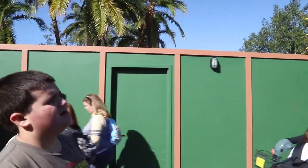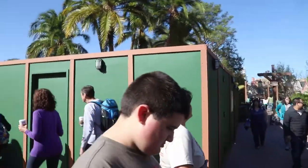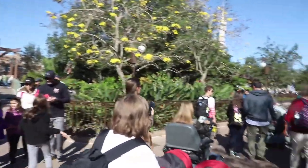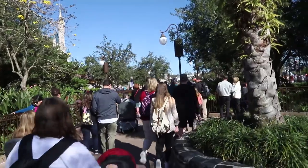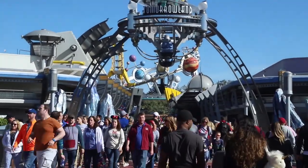Behind that construction barrier, it is rumored that there's a Club 33 coming, the very exclusive Club 33 that they have in Disneyland. Don't know. Won't ever know because God knows I can't afford it. But that's what's supposedly coming there. Or a meet and greet for Moana. Maybe both. Who knows? Classic sci-fi coolness.